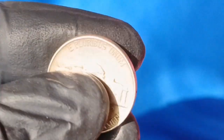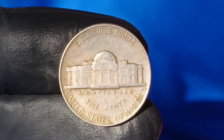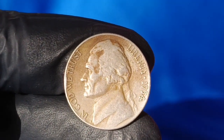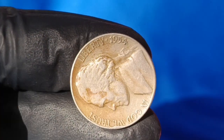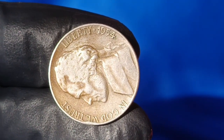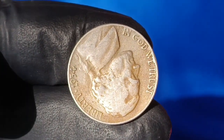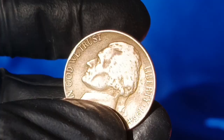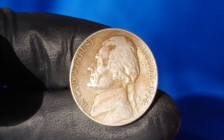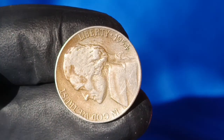The 1954 Jefferson nickel was minted at 3 facilities, Philadelphia, Denver, and San Francisco, producing a combined total of nearly 200 million coins, with Philadelphia striking 47,684,050 coins, no mint mark, Denver producing 117,183,060 coins, marked with a D, and San Francisco minting 29,384,000 coins, marked with an S.